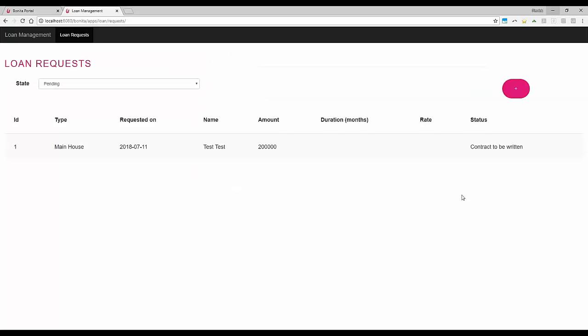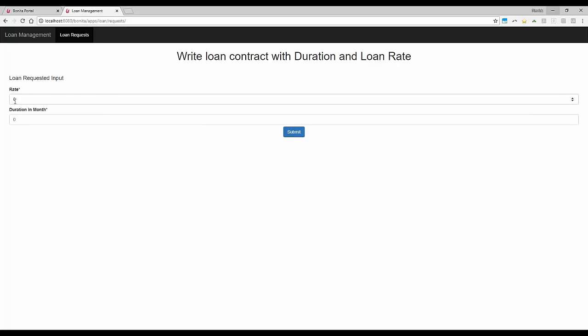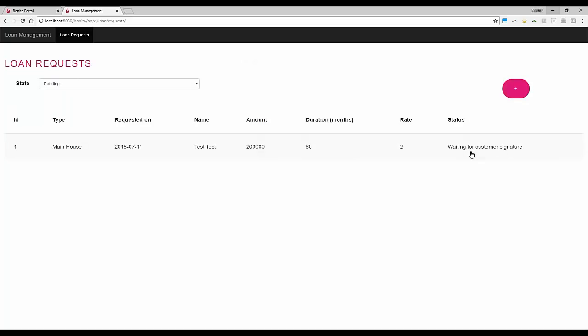This task is now done, so we can just specify the rate and how many months the contract will be using. Again, we do a task here in the BPM because we need some kind of judgment, and we need some people to do that. So there is some kind of expertise that is required to do this. So that's why we do this. So we have this task now that is done.